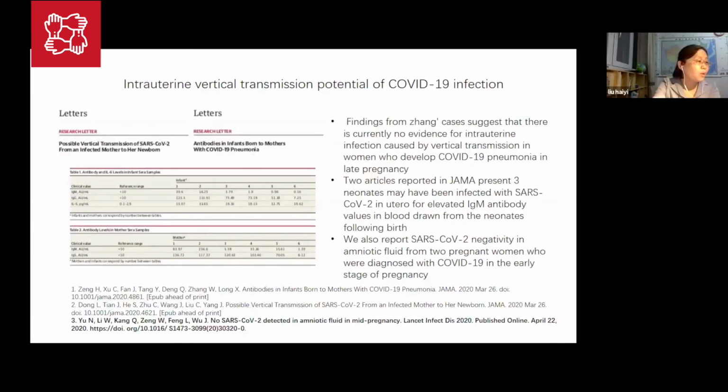In addition, we also tried to explore the problem of intrauterine vertical transmission of coronavirus-19. We found nucleic acid negative in the amniotic fluid from 2 pregnant women who were diagnosed with coronavirus-19 in the early stage of pregnancy. We got the amniotic fluid at 16 weeks of gestation. But in our opinion, although coronavirus was not detected in the amniotic fluid of these 2 patients, the possibility of vertical transmission in early or middle pregnancy cannot be ruled out, for several reasons.